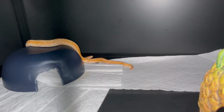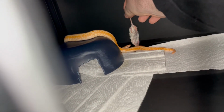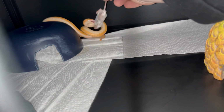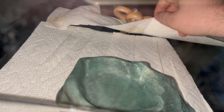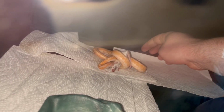And then here is Stu. Here you go, buddy. Oh my god, he bit his... What the heck? Are you good? Wow. Give it to a Rosy Boa to a... Man, I gotta change out his paper towel. Oh, he's gonna... Oh, okay. He's getting a little feisty. He'll eat. You know what? He may not like it. Oh, he hissed at me.